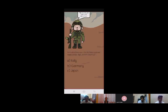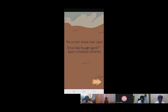In the Kohima War, what did the Kohima regiment help India fight, which country? Italy, Germany, or Japan? If you chose Italy, you're wrong. But Japan is the correct answer. The correct answer is Japan. British India fought against Japan in the Battle of Kohima.